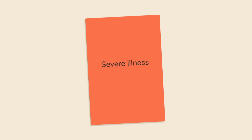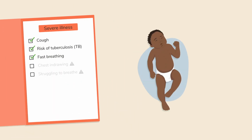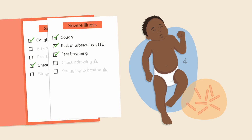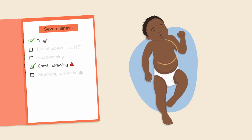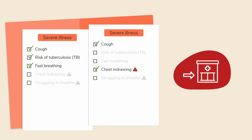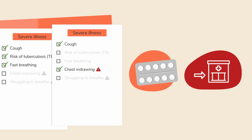A child may have signs of severe illness if they have a cough, fast breathing, and have been in contact with someone with TB. Another serious sign is chest indrawing. In these two cases, you must refer the child immediately to a health facility. The World Health Organization recommends that, in these situations, the child receives a dose of antibiotics on their way to the health facility. If you think that the child has bacterial pneumonia and you can prescribe antibiotics, then this should be considered.